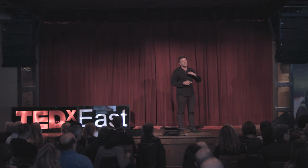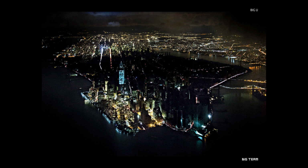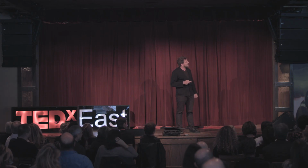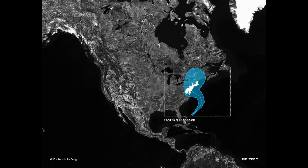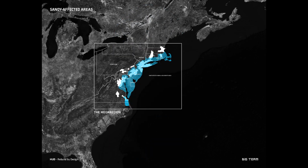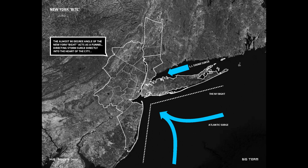But then, having arrived in New York, 2 years after we came here, Sandy arrived and sort of shut down most of Lower Manhattan. According to a New York cartoonist, it gave rise to a new neighborhood in Manhattan. And the basic science is simple. Because of rising temperatures, wind speeds are accelerating, which means that the eastern seaboard of the United States is being hit more frequently by heavier and heavier storms. And because of the funnel shape of the New York Bight, storm surge is being pushed into the mouth of the Hudson River, putting 50% of the city at risk.